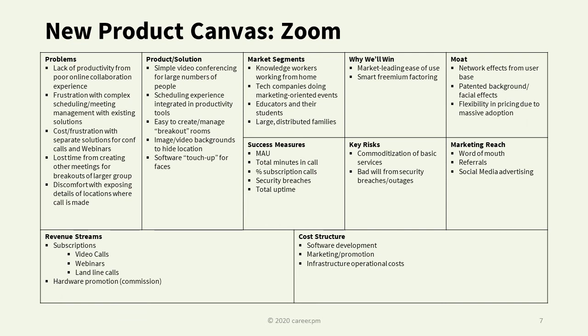If where you're broadcasting, you don't want people to see the background, they have these virtual backgrounds. They even have software that will touch up your face so that it looks better. What is the solution? Here we name the key elements, and these address the problems that we identified. This should not be 20 things. This should be 5 to 7 big things that you're going to deliver.